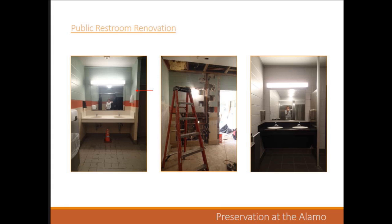You can see here just how bad the flooring and how odd the paint job was. Here's the men's room before, during, and after. The concrete block wing wall had to be removed and replaced with a partition panel in order to meet ADA.